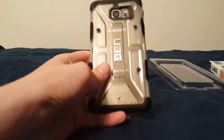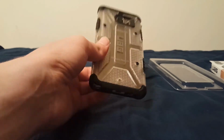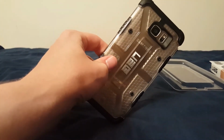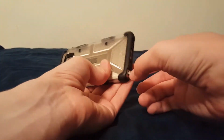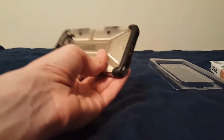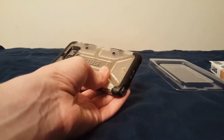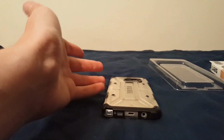Although I will say, the way this case is designed, UAG cases are designed to essentially always land on their sides whenever possible. Now, this is great. The only problem is that with the Note, this pretty much always means that your S Pen is going to catapult out of your phone, and as a result, there have been a couple times where I've dropped my phone and the S Pen has literally snapped in half, because the pen pops out and then the phone lands on the pen at a weird angle and completely breaks it.